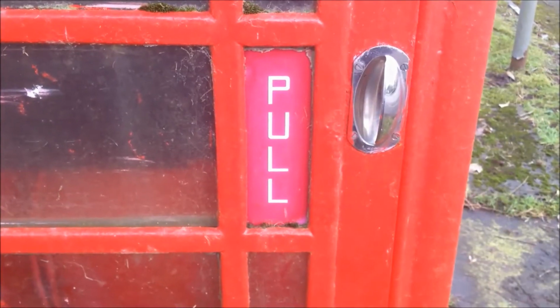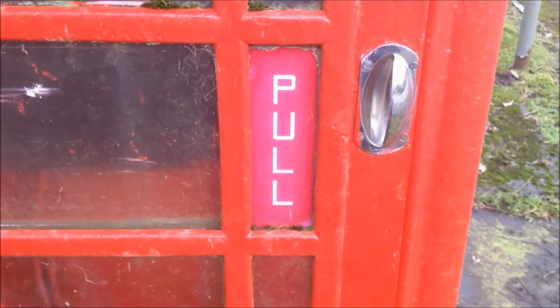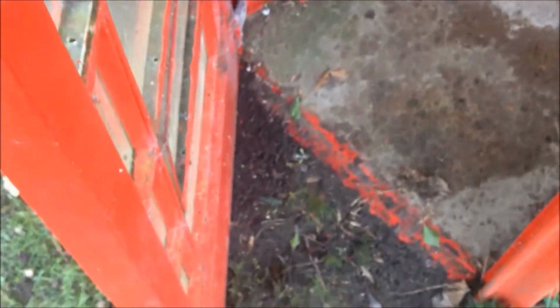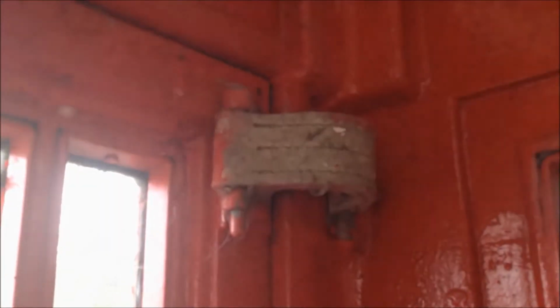So we're about to step inside. There's the classic pull and that chrome handle. Let's take a little look inside, shall we? Judging from that there on the floor, it doesn't look like anyone's been in here for quite a while. The doors, I believe, used to be made out of teak, and there's those classic leather strap type hinges. There's a door closer on it, and the one thing I do like about these telephone boxes, you sort of can't hear the traffic outside as much as you can in the modern ones.